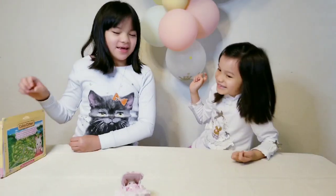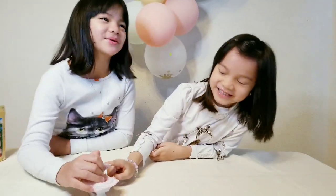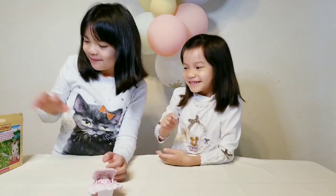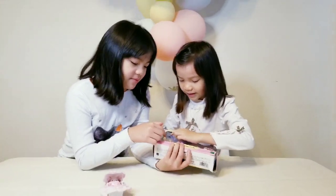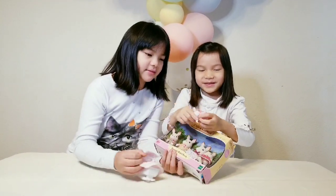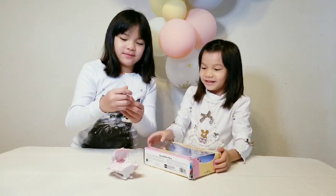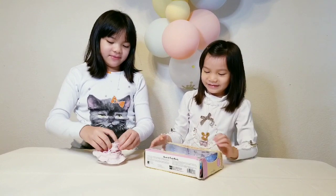Everybody, hi. It looks like our little baby Cottontail needs her family. Yes, so we just got her family right here. And by the way, since it's kind of different, you see she doesn't have round ears because she's not grown up yet. So I guess she'll find a crib. I guess she'll have them when she grows up.